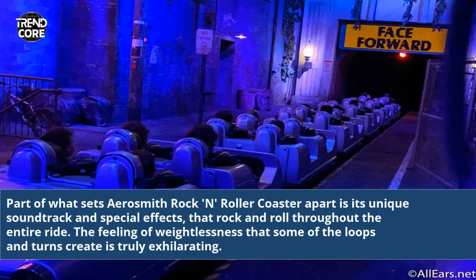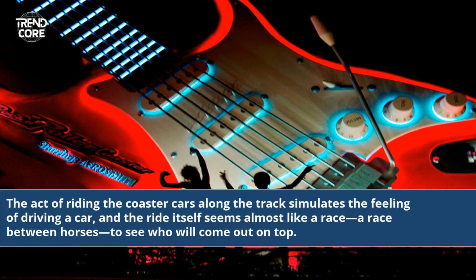Part of what sets Aerosmith Rock and Roller Coaster apart is its unique soundtrack and special effects that rock and roll throughout the entire ride. The feeling of weightlessness that some of the loops and turns create is truly exhilarating. The act of riding the coaster cars along the track simulates the feeling of driving a car, and the ride itself seems almost like a race between horses to see who will come out on top.